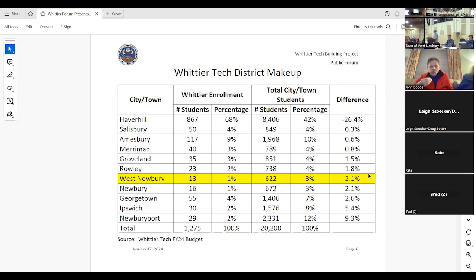The reason that becomes important is if you're Newburyport, there's a 9.3% difference. So, if you send 29 students there, but you have 2,300 students in your district, you're paying a proportionately larger share. And that's compared to Haverhill, who has a negative 26%. So they have 867 students, which is 68% going to Whittier, but as a percentage of school-age children, it's only 42%.